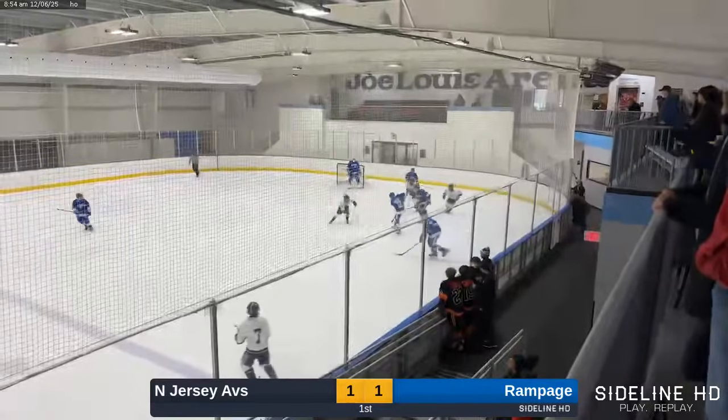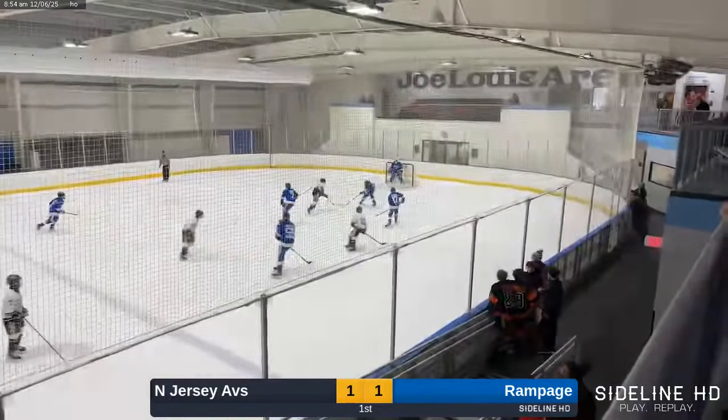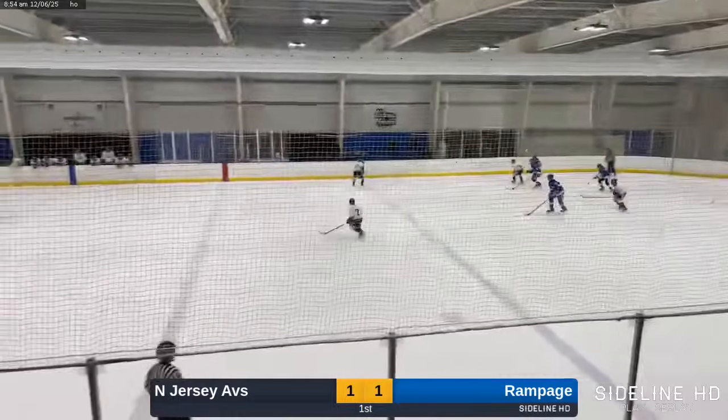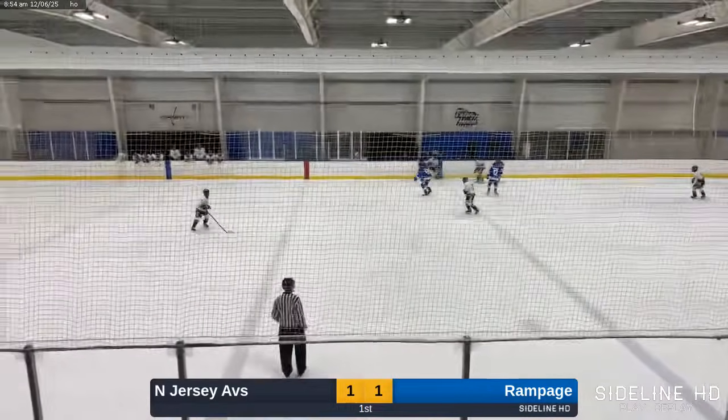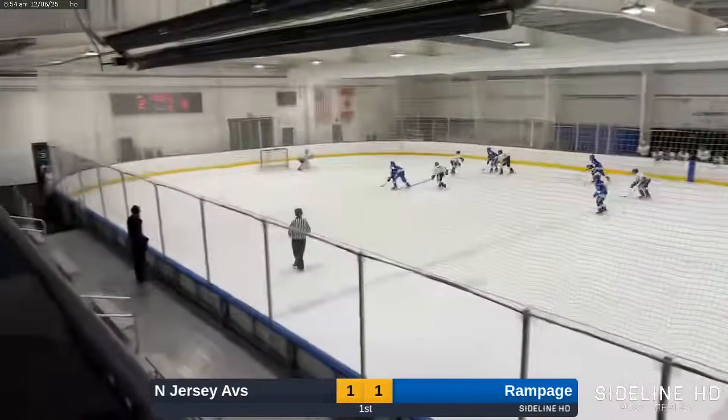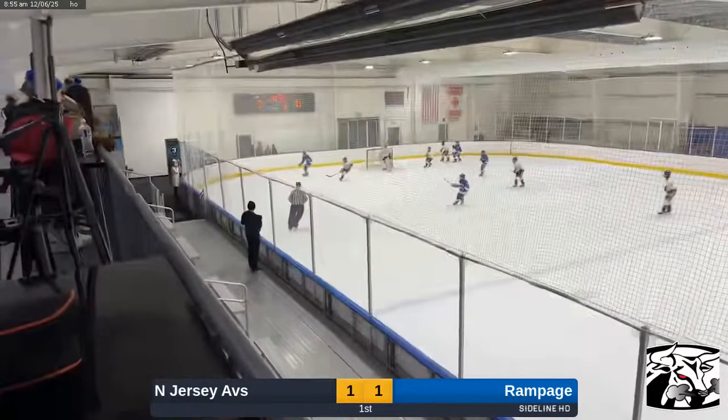Finds Coop. Coop drops it for Bogey. Bogey back to Coop. Oh, puck bouncing around. Markey's going to just come away with it. Chips up the boards, but not out. Oh, here goes Cooper Briggs, though. He's got space and speed. That's going to be danger. Cooper Briggs shoots. Saved by the goalie.